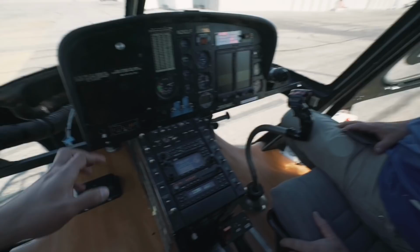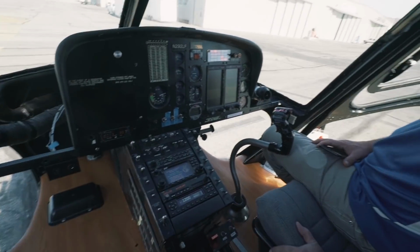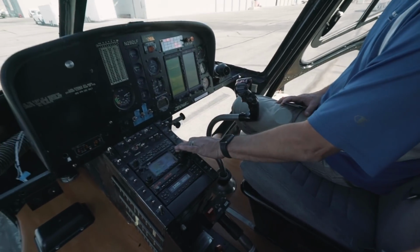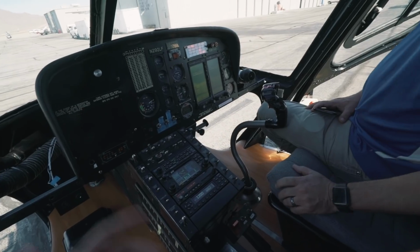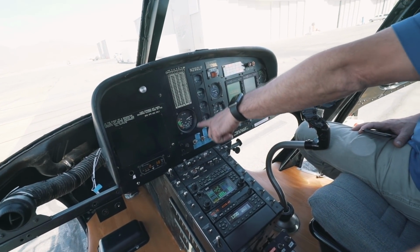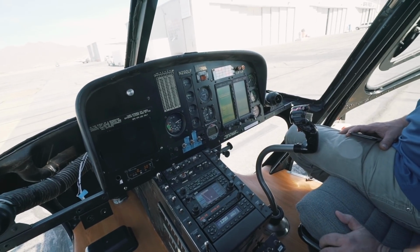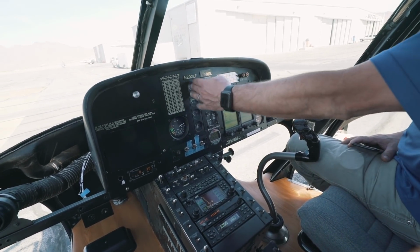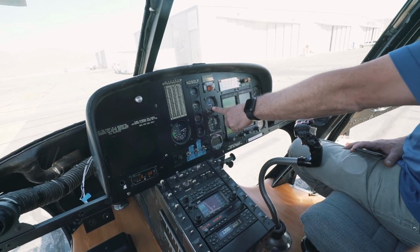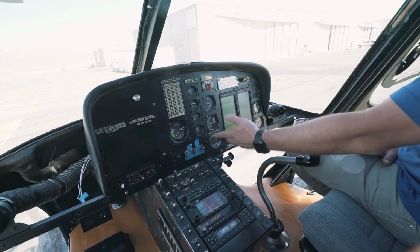Okay. So what do we got? All right, so we're powering everything on right now, so we can see what everything actually does. Okay, so just basic stuff. So this is your rotor RPM, that's right, RPM gauge. Cool. So that lets us know how fast the rotor system is moving. And then these are all of your engine parameters and transmission parameters here. Hours, fuel gauge. We need that to be full.